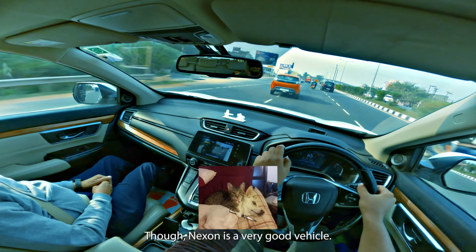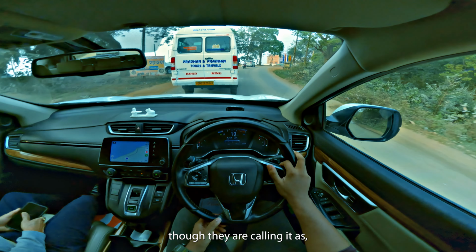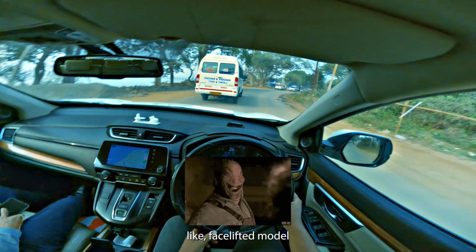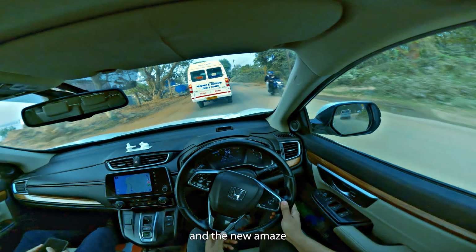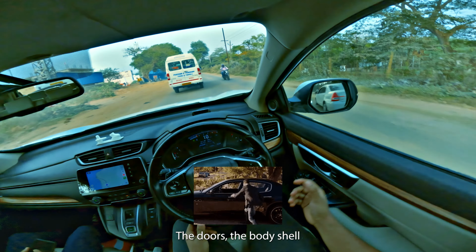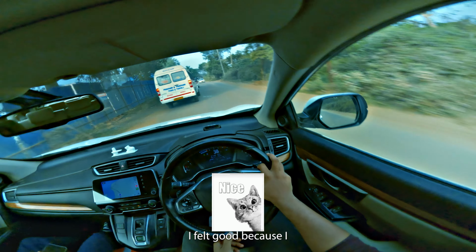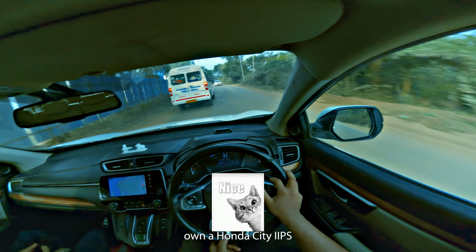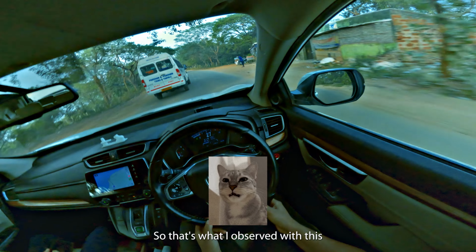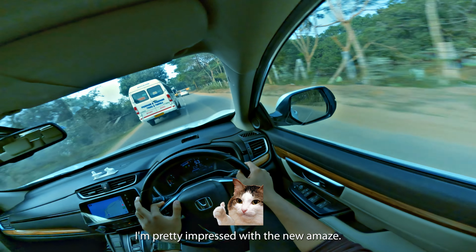The Nexon is a very good vehicle, but anyways, the new Amaze, the Amaze of 2025, the facelift, though they are calling it new generation, but apparently it seems like a facelifted model. And the new Amaze build quality is actually better as compared to its previous generation. The doors, the body shell, I mean the outer shell of the body, I felt good because I own a Honda City and it was built stronger and it feels stronger as well. So that's what I observed with this new Amaze. And yes, I'm pretty impressed with the new Amaze.